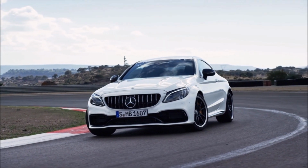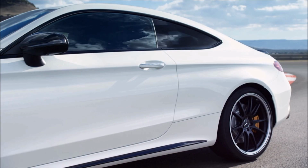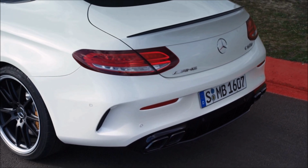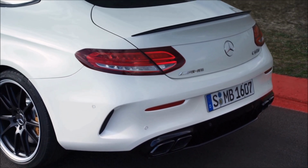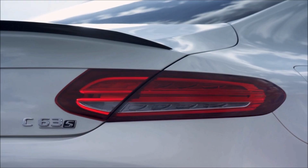The fenders feature a vent-like indentation, with 19-inch wheels and optional 20-inch wheels in the rear. Speaking of the rear, a short trunk, elongated LED taillights, and a familiar quad-tipped exhaust, with fake vents and a diffuser, complete the look from the outside.